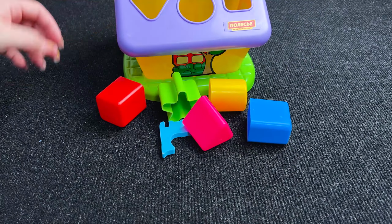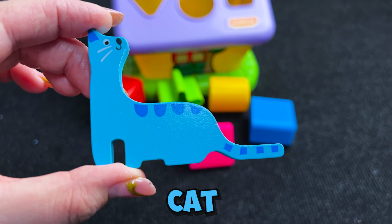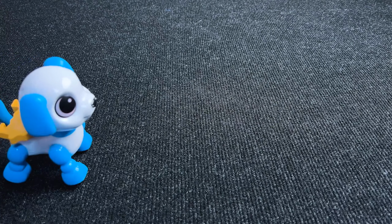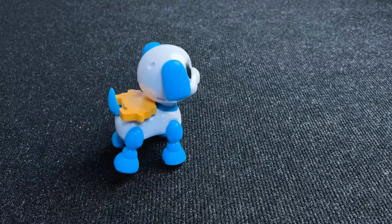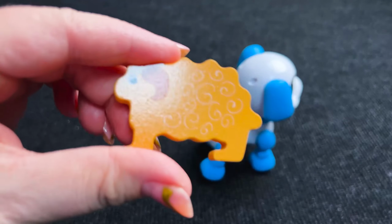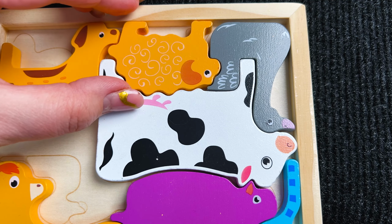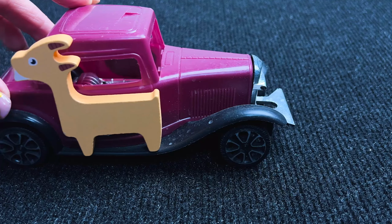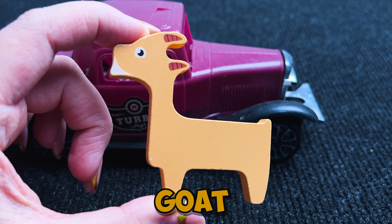We'll see. Oh, there was a cat here. Cat, we put in place. Who is this coming to us? It's a dog. How sweet. Let's take our puzzle. It's a sheep. We put it in place. Who is coming to us by car? With horns. It's a goat.